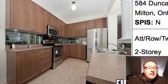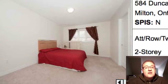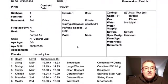No hardwood, but the kitchen's huge, and there's a lot of space in this one here too. 4 big bedrooms upstairs. You definitely feel that this one's a nice size when you're in it. So I like this one. I think that it actually occupies a pretty good place.